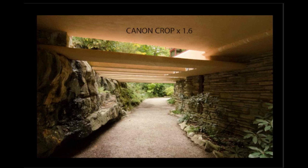Dawn said, Jack, earlier you asked, what do we lose with the crop factor? Because of the crop factor, your 18 millimeter wide angle lens is basically a 29 millimeter lens on a Canon. You're exactly right, Dawn. That is what you're losing. You got that dead on. Back here to the long shot. So that is what you're losing, folks.